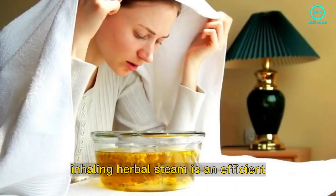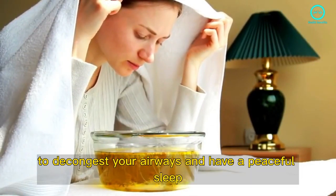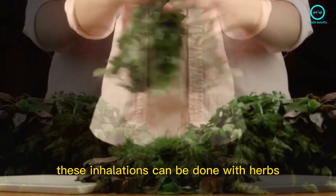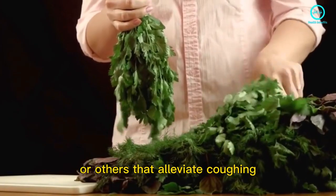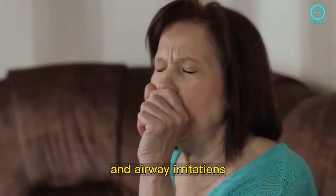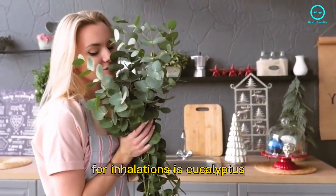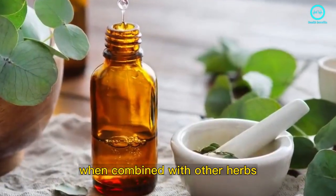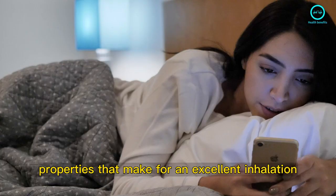Inhaling herbal steam is an efficient, healthy, and therapeutic solution to decongest your airways and have a peaceful sleep. These inhalations can be done with herbs with suppressant properties or others that alleviate coughing and airway irritations. An example of an herb that can be used for inhalations is eucalyptus. When combined with other herbs, eucalyptus offers many medicinal properties that make for an excellent inhalation.